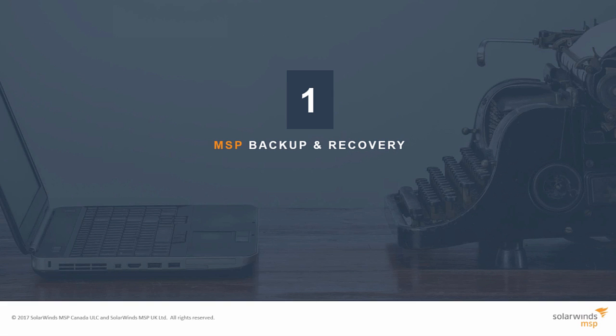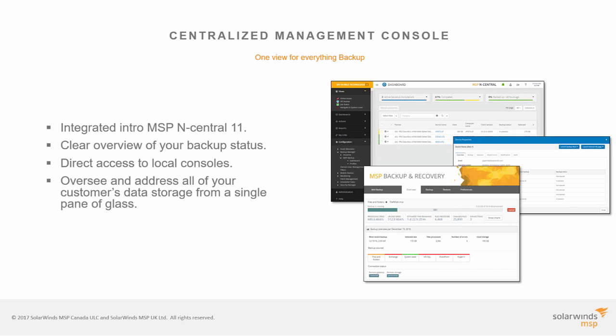But when you think of, on a daily basis, everything that you do when it comes to backup, it's pretty simple what MSPs are looking for. You really just want something that's reliable, covers 99% of the scenarios, and when I need it, I'm going to be able to restore quickly, right? That's when the customer is yelling at you. So with that in mind, let's talk about MSP Backup and Recovery.